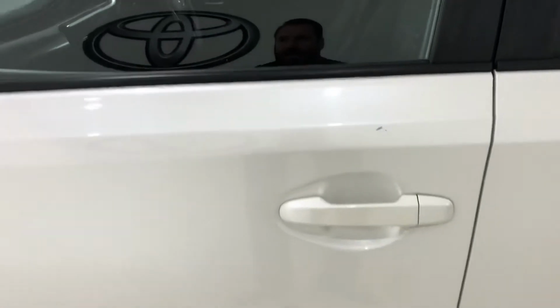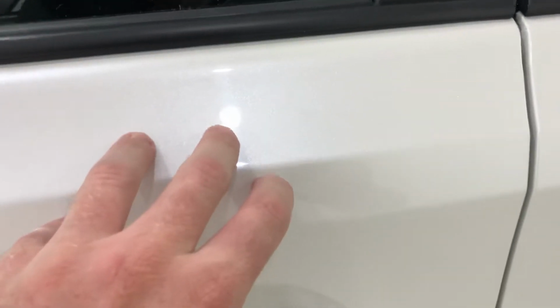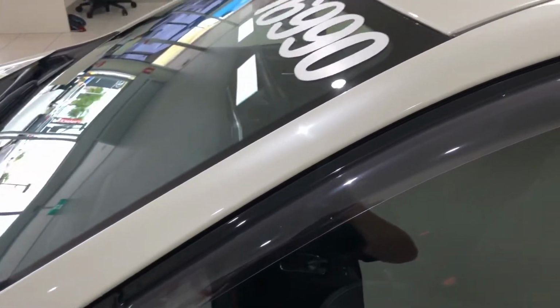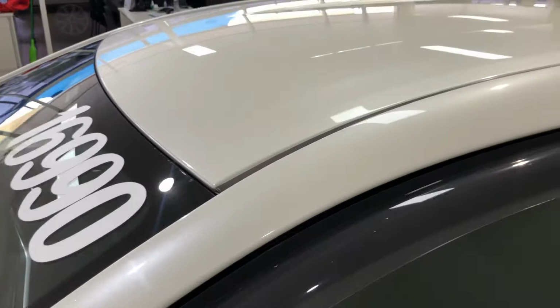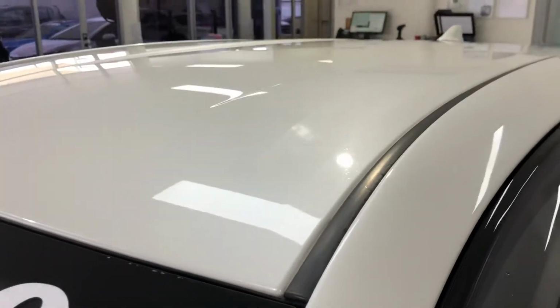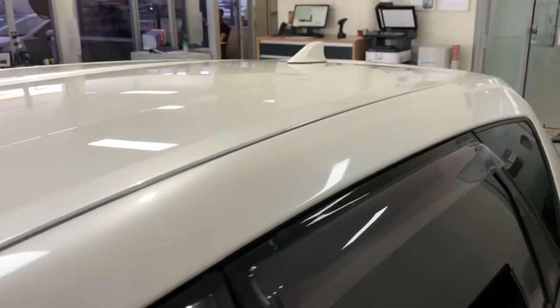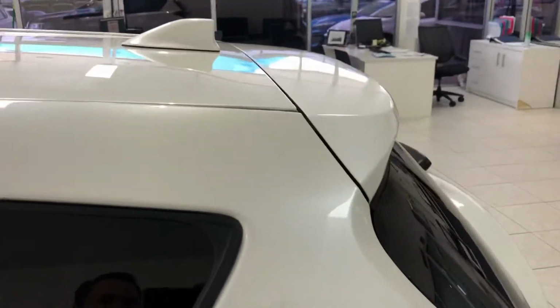Just coming up, there is a bit of a mark just here, but to be honest, I'm pretty confident it might come out with a bit of a buff, as it doesn't feel like an indent in the paint at all, so we can maintain that for you. Just coming up over the pillar of the vehicle. As you can see, all really well looked after. Just trying to get the levelness of the roof, showing there's no dents or anything like that. Just coming over the pillar as well. Perfect. Just coming down the D-pillar here.